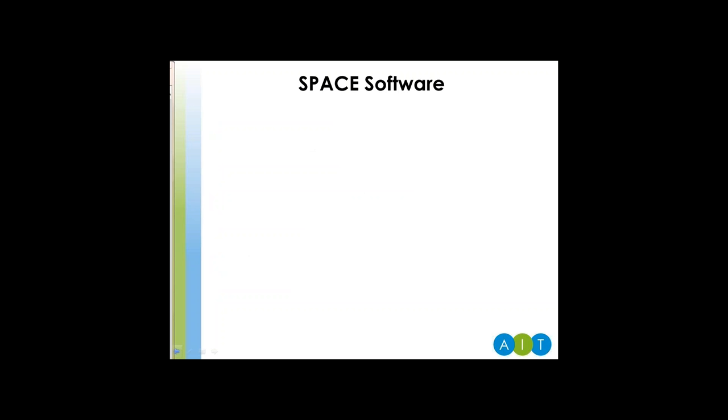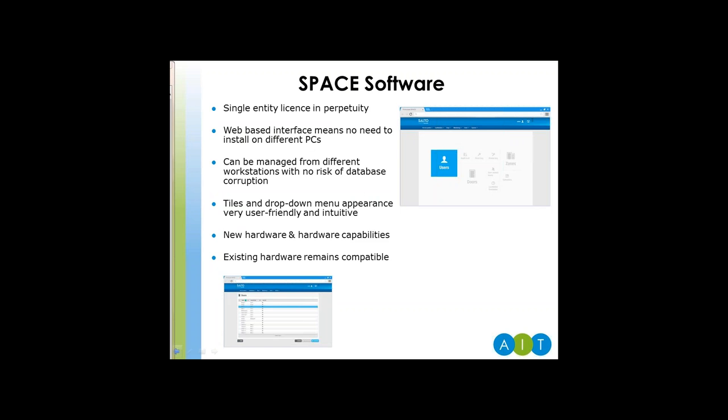So firstly, the SPACE software, as I say, this is the new standard. It was introduced by SALTO middle of last year. It's a little different. One of the things that's the same is that you still have a single entity license, and that license is yours in perpetuity. So regardless of how many users you have, how many seats, how many properties, you only need to purchase one license. There is no time limit on the license, although you do need to maintain service and maintenance for updates and such like. What I mean by perpetuity is that it won't stop working after a 12-month period or anything like that. SALTO are very clear, they're not there to sell software to people. It is access control is what they're about.